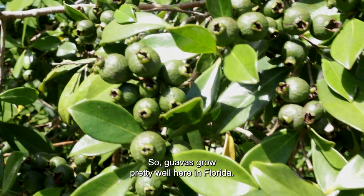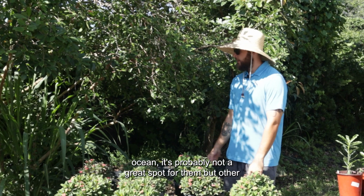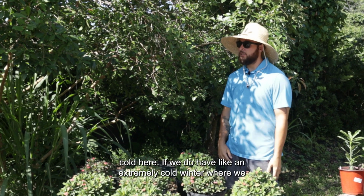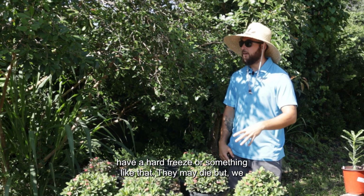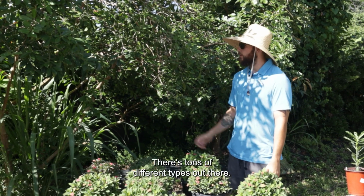So guavas grow pretty well here in Florida. They can't do a lot of salt, so if you're right next to the ocean, it's probably not a great spot for them. But other than that, they do pretty well here. They may lose a few leaves in the wintertime, but they usually don't die from the cold here. If we do have an extremely cold winter where we have a hard freeze or something like that, they may die. We haven't had one of those in over 10 years though, so it's a pretty safe bet to assume that this is going to be just fine here in Florida.